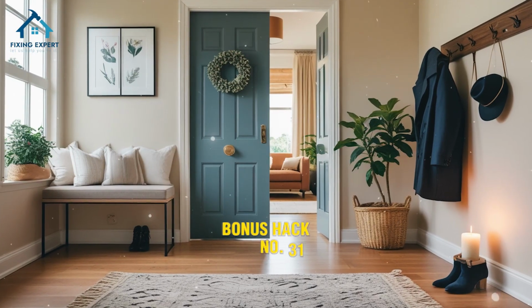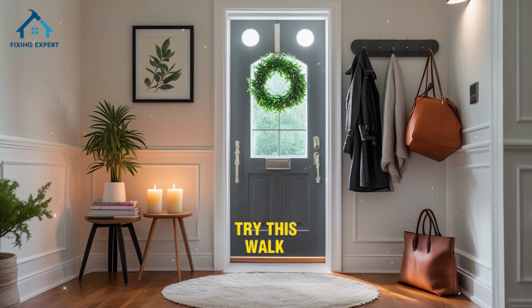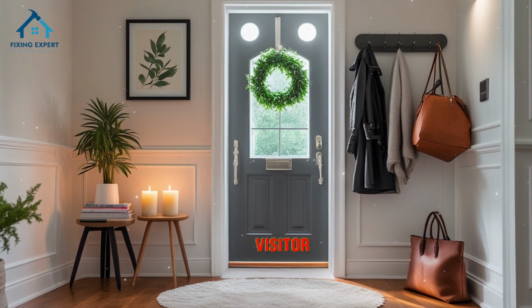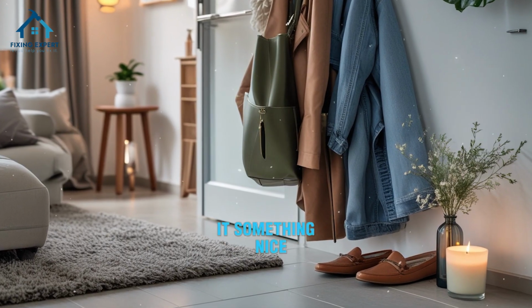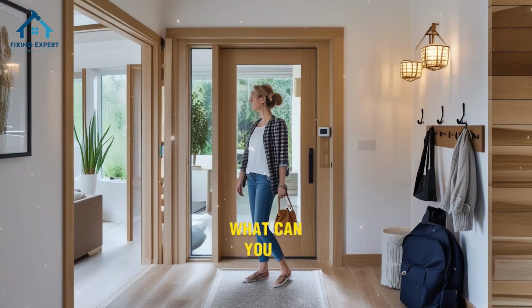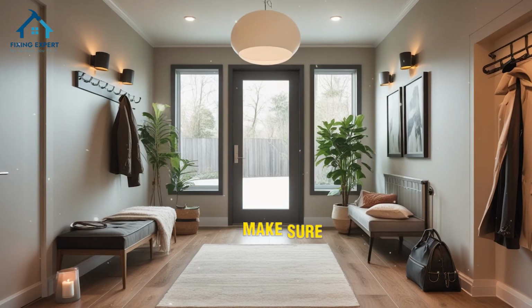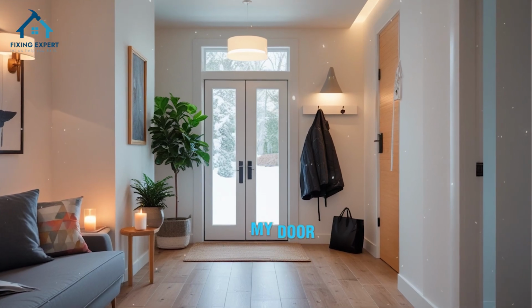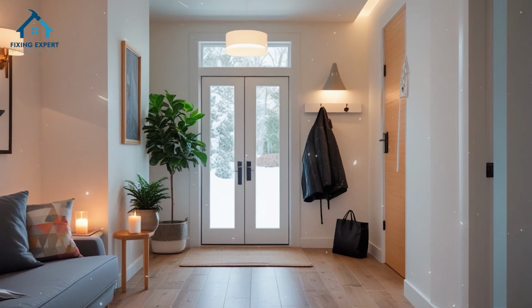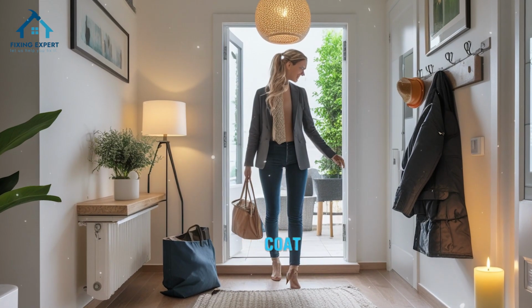Bonus hack number 31. The guest experience test. Try this. Walk into your home as if you're a first-time visitor. What do you notice first? Is it something nice or something messy? What can you smell? Is there a place to put down your bag? Make sure the first impression is good. I added a small hook by my door and a scented candle nearby. Now the first thing guests notice is a nice smell and a handy place for their coat.